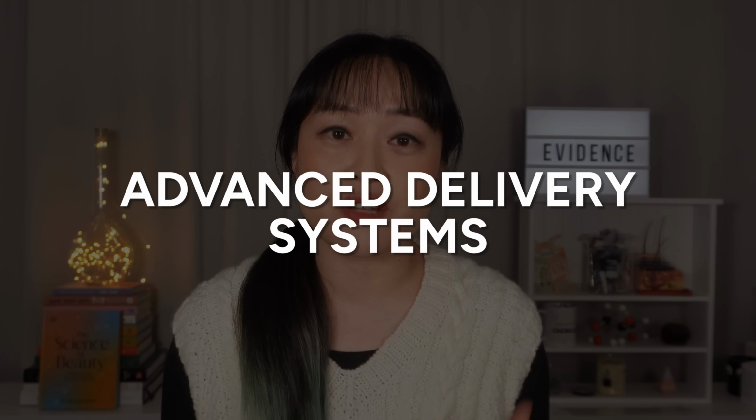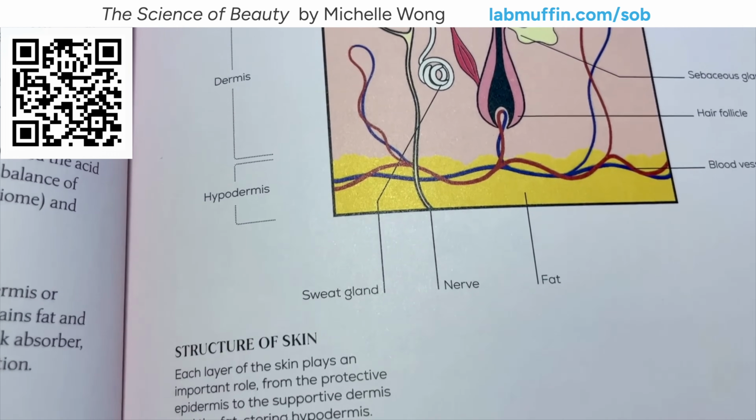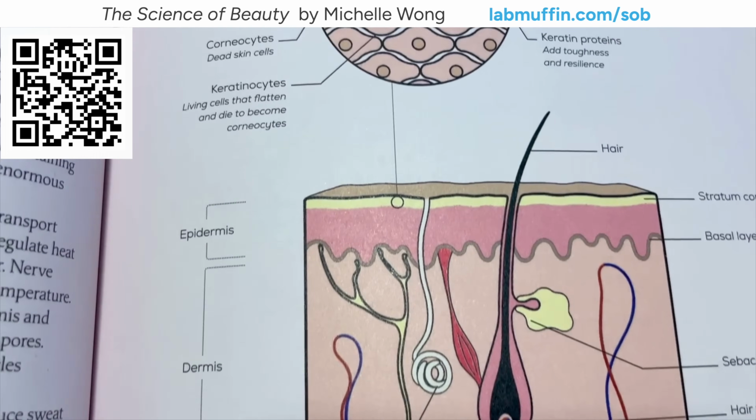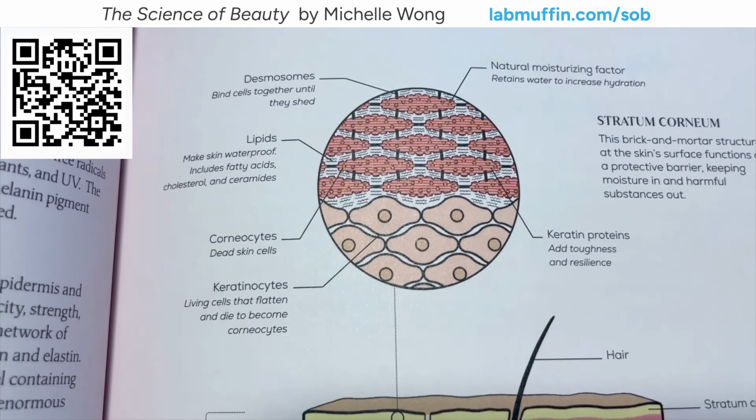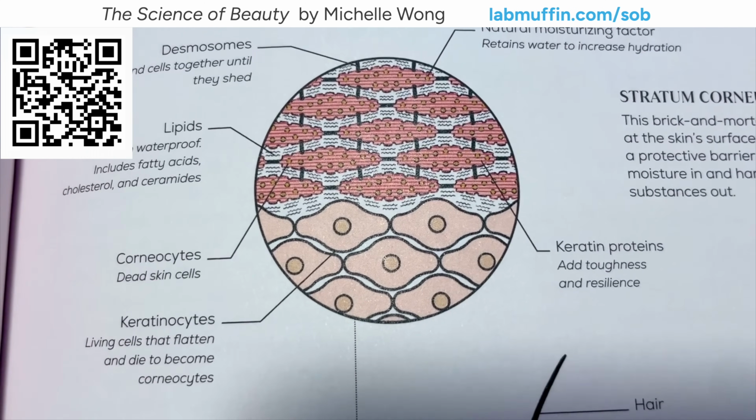Starting with advanced delivery systems. Now, these aren't active ingredients themselves, but they're technologies that you can use with tons of active ingredients. It's all about getting them into your skin so they can actually do something, and there are two main parts to this. First off, absorption. The top of your skin has a bunch of dead skin layers that act as a really effective barrier. It's called the stratum corneum. So most things do not get through skin easily, and this includes skincare ingredients. Delivery systems can disrupt these layers and help the ingredients absorb.